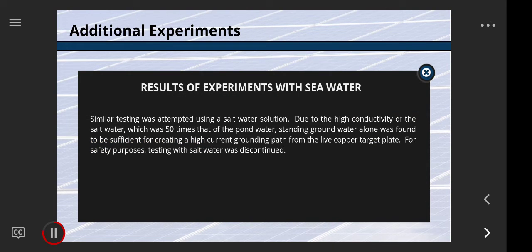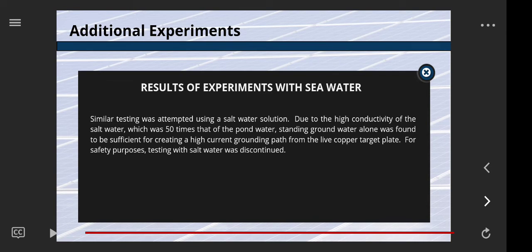Testing similar to that described above was attempted using the saltwater solution. However, due to the high conductivity of the salt water, which was 50 times that of the pond water, standing groundwater alone was found to be sufficient for creating a high current grounding path from the live copper target plate. For safety purposes, testing with salt water was discontinued.